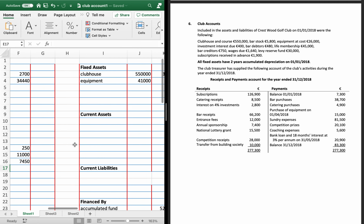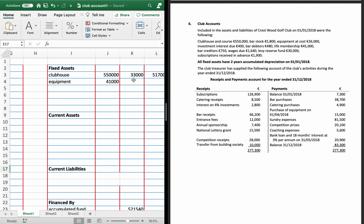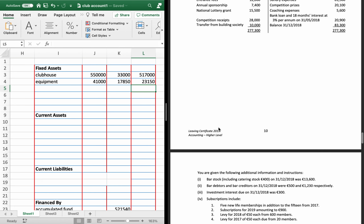Now you have to add that on to your accumulated depreciation of 10,4. So 10,4 plus the 7,450 is 17,850. So that gives you 23,150. Now say it sold a piece of equipment, you'd obviously have to take that into account in your accumulated depreciation as well, and you would take that out. But you haven't sold any equipment. Again, you'd have seen that in loads of questions if that came up. So that's that done.